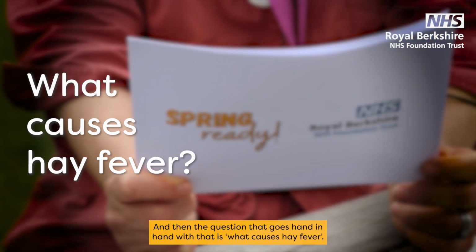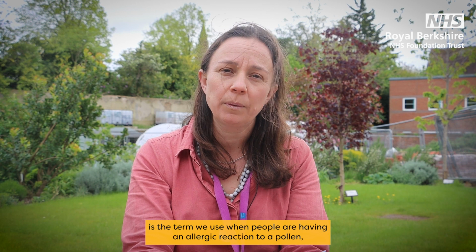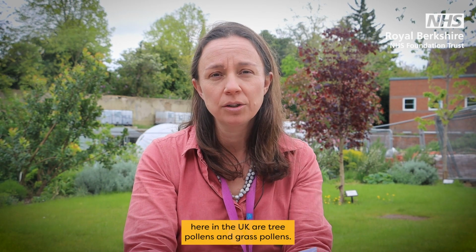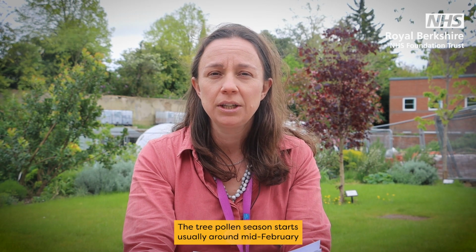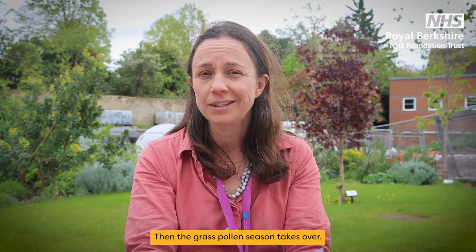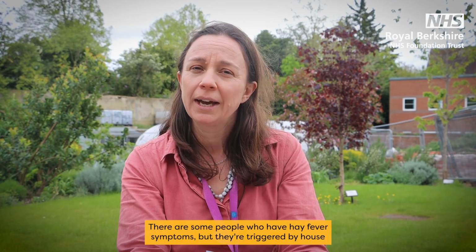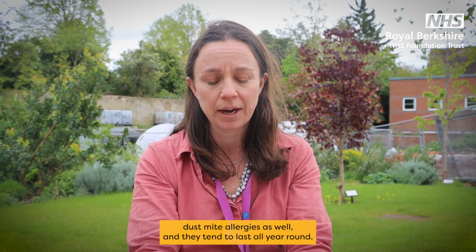And then the question that goes hand in hand with that is what causes hay fever. So hay fever is the term we use when people are having an allergic reaction to a pollen. And the most common pollens to cause that here in the UK are tree pollens and grass pollens. The tree pollen season starts usually around mid-February and goes through to late spring, and then the grass pollen season takes over. There are some people who have hay fever symptoms, but they're triggered by house dust mite allergies as well, and they tend to last all year round.